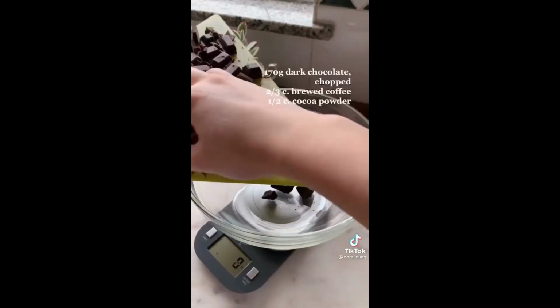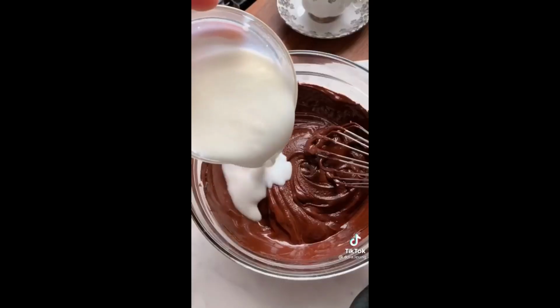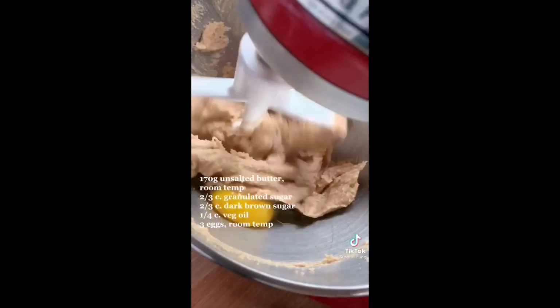Start by combining your dry ingredients, then melt the chocolate, coffee, and cocoa powder over a double boiler. Take it off the heat and stir in buttermilk and vanilla. It should start to look like chocolate pudding now. Cream your butter, sugar, and oil, then add one egg at a time until fully combined.